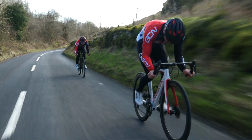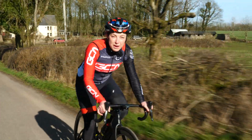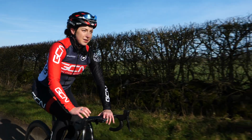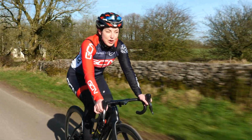If you've got a headwind, choose some sheltered roads to ride on. But if you've got a tailwind, choose big open roads and make the most of the wind on your back. You could even sit upright and create a sail effect with your back. Your average speed will quickly be increasing before you know it.